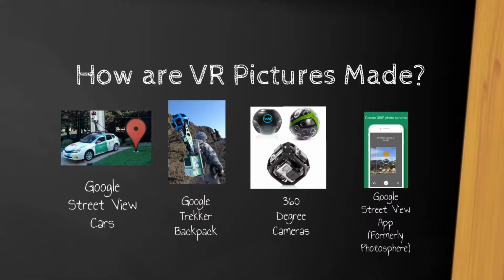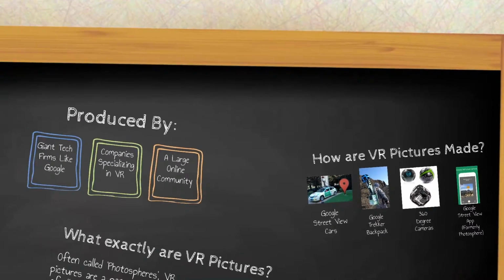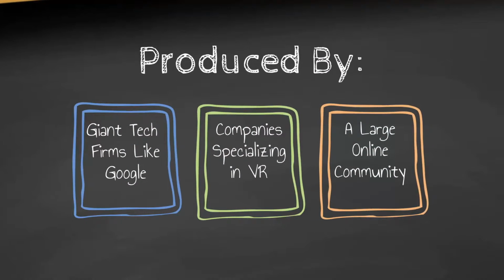Lastly, we have the Google Street View app. Formerly referred to as photospheres, this app enables anyone with a smartphone to be able to take 3D panoramic pictures of their environment using only their built-in camera. So who are the parties who are producing all these VR pictures? Well, giant tech firms like Google and Apple feature extensively in their mapping software. There are other companies that specialize in producing VR for a number of different reasons, whether that be educational purposes or entertainment. And lastly, there's a large online community that is producing photospheres and 3D images on a daily basis.